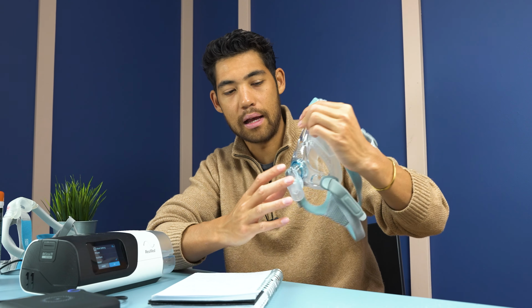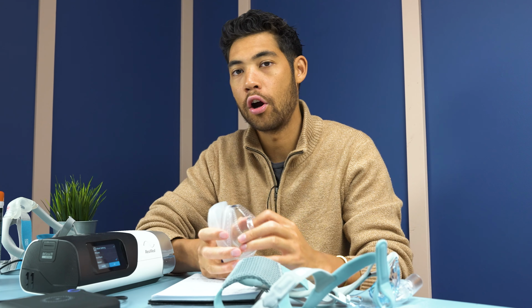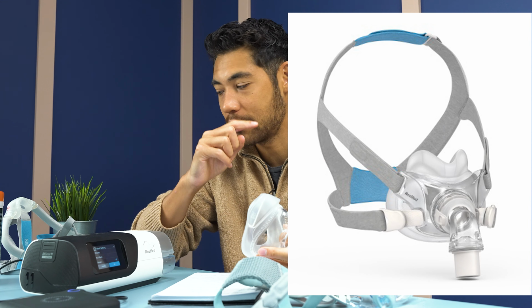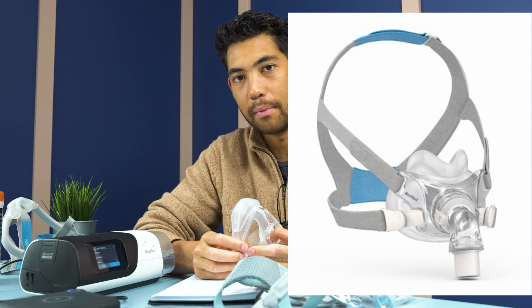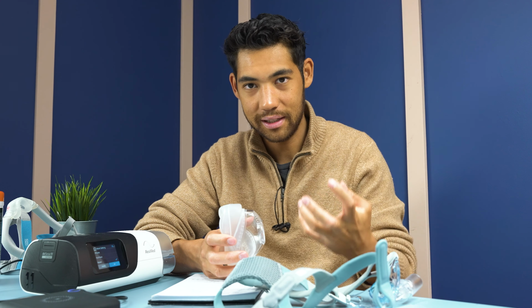Now, the last type of mask is the full face mask. Goes around the nose and the mouth. There are hybrid full face masks, which go around the mouth and then just the bottom of the nose, kind of like the cradle. I won't recommend those for people just starting out because they're a little bit trickier to get right and a little bit trickier in terms of leaks and stuff like that.